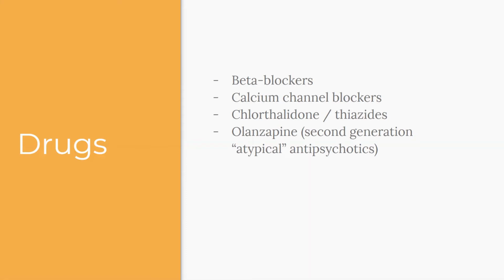Second generation, quote unquote, atypical antipsychotics. Those can definitely cause a metabolic syndrome with high blood sugar. SGLT2 inhibitors and a few other less common medications. So if you have an uncommon medication that you don't see often, just double check on the side effects and make sure it doesn't cause a lot of hyperglycemia.